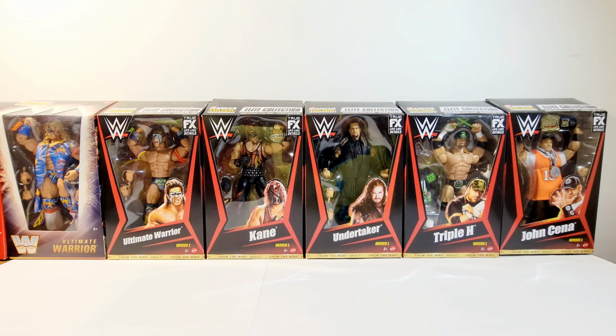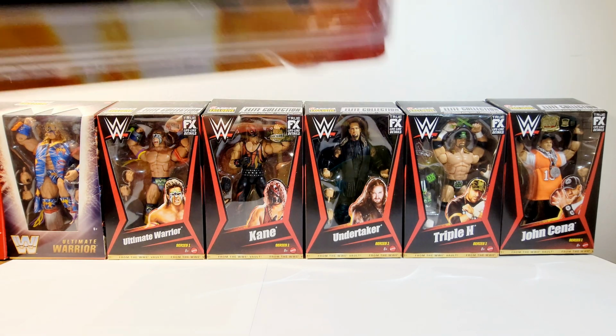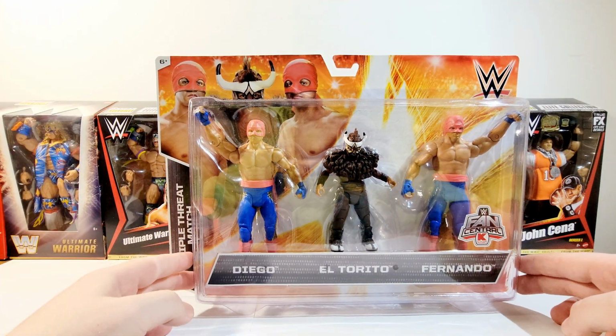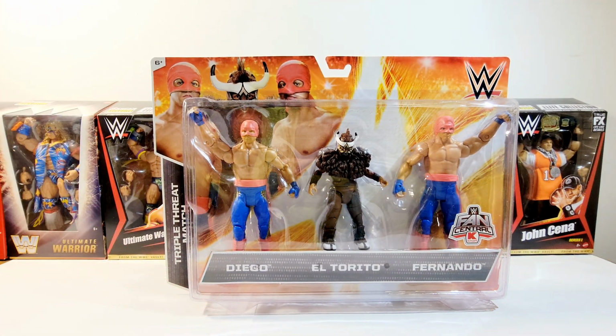The first item I want to show off, I cannot even wait, because as crazy as it may seem, as stupid as it may seem, I had to get this right here. This is a 3-pack Kmart exclusive. Obviously, you guys can already see Diego, Fernando, El Torito. Of course, none other than El Matadors, or yes, I think it was the El Matadors.